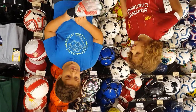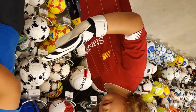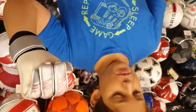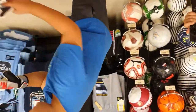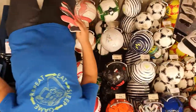Okay, so we decided on our gloves. And they fit pretty good. And so he got some Umbro ones. Looking good. And I got these Adidas Predator ones. These ones have actually really good grip. The reason why I chose these ones over these is because these are more flexible. And so are these. These are very flexible. Yeah, I can tell.